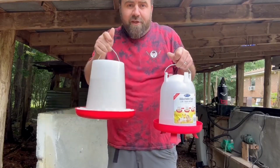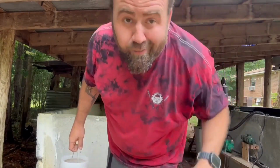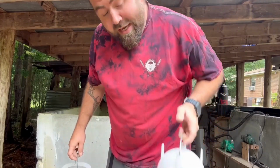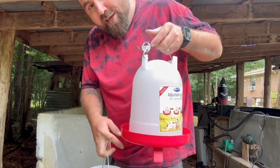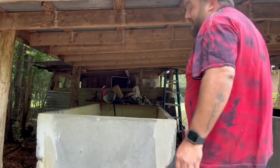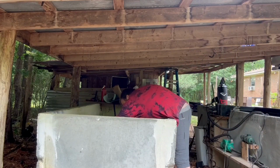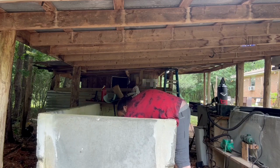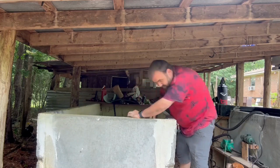Alright, you guys, got the feeder and the water. The water comes with these nifty little legs, which in my opinion is fantastic because it keeps the shavings out of the water. I had some previously minus the legs. Yeah, you get pine shavings all in there, and it clogs it up so bad the chicks can't even drink water. So let's throw these in here. And the feeder. And we're going to go grab the light.